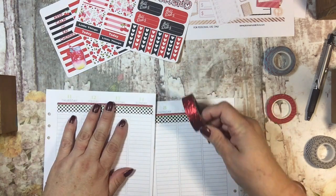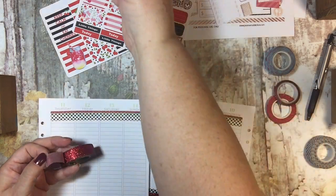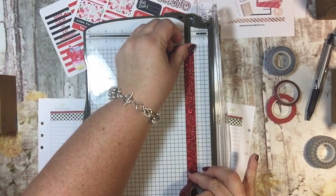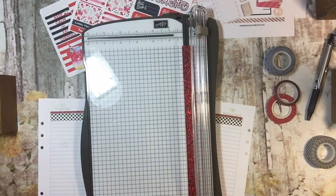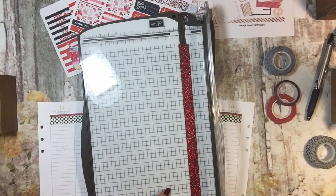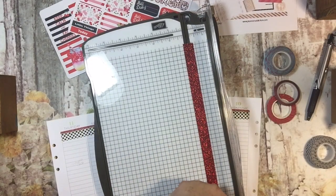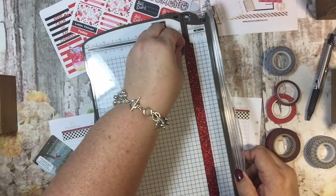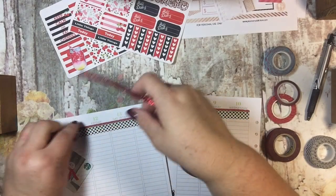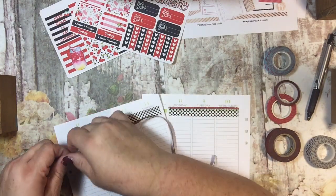I like this one, it's sparklier. So you know what I might do? I think I'm just gonna take this and cut it in half. Because for this layout, I think I like the sparklier better. I don't know where my cutter is. There it is. So I guess I'll just take that off. This down.